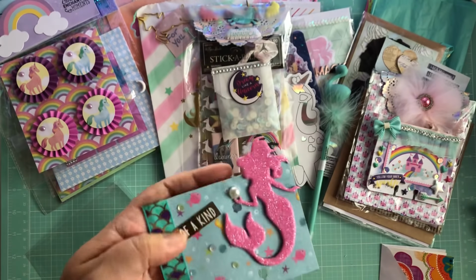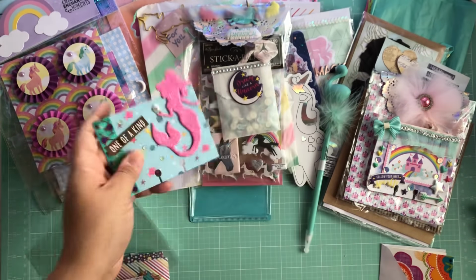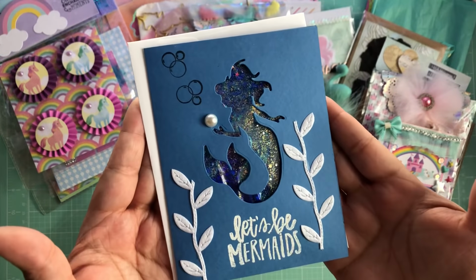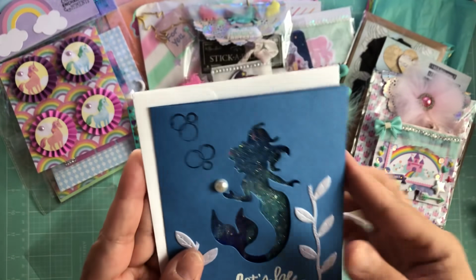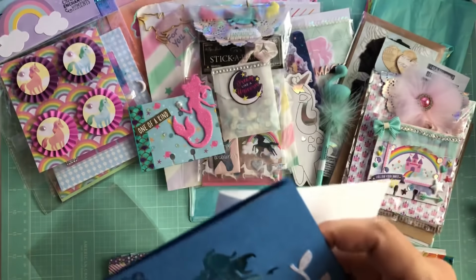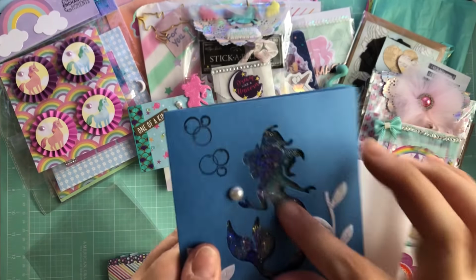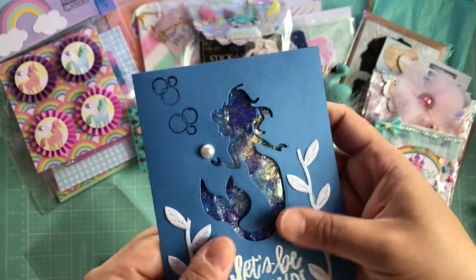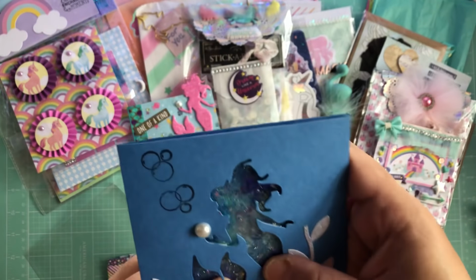Super adorable. I love it. I love this mermaid ribbon. And this is her handmade card. Let's be mermaids. I like that. And I think it's like a shaker. Oh no, it's like, oh look you guys. It's like squishy. Oh, I love that.